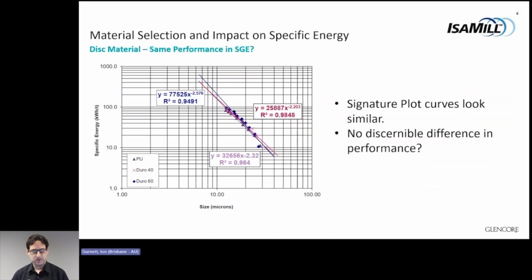If I do a signature plot, so the signature plot is a small scale laboratory test we use to size the IsaMill. We do a batch pendulum style mill, and we pump at steady state enough sample through the mill to measure a set size reduction, to measure the energy to go from one size to the other, and we go backwards and forwards in a pendulum style manner to build that curve. That curve you can see has size on the bottom, specific energy on the vertical axis. You can see there is a linear relationship.